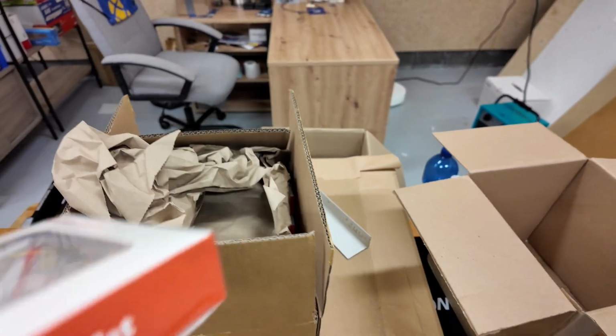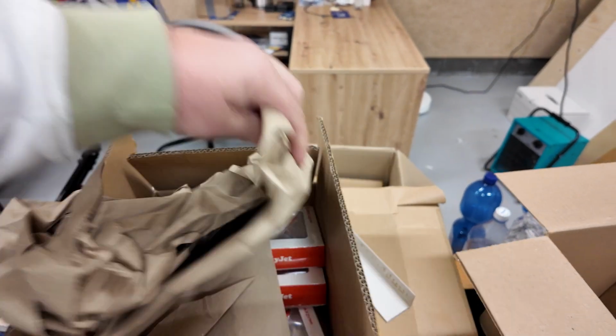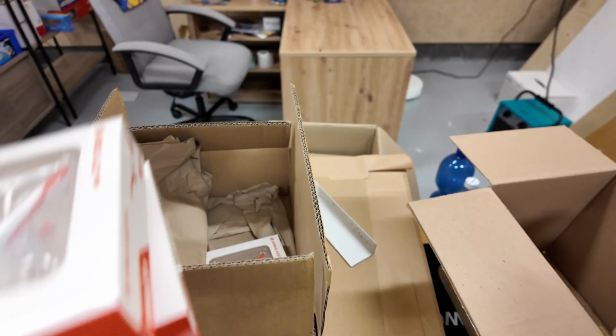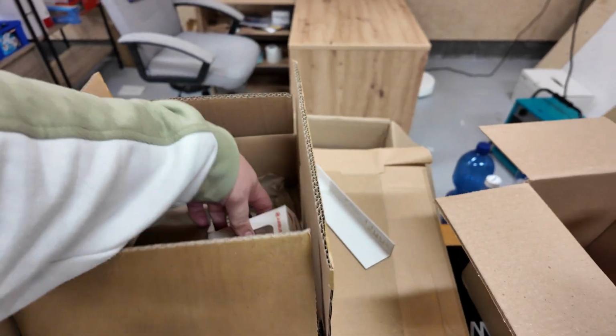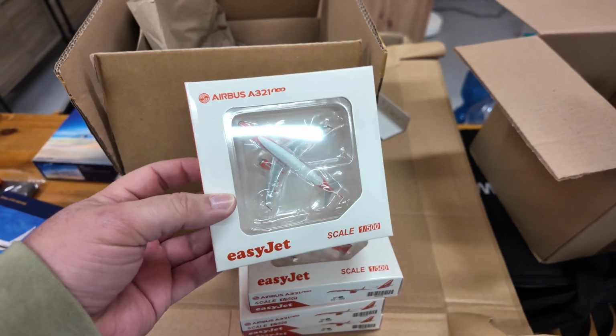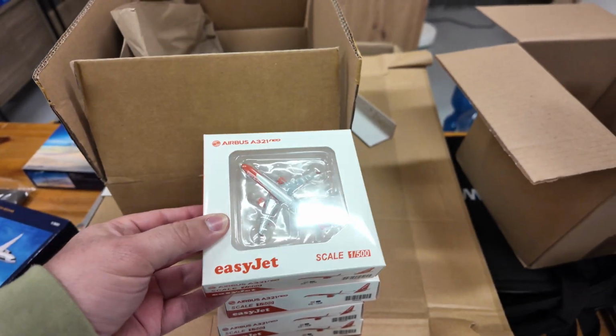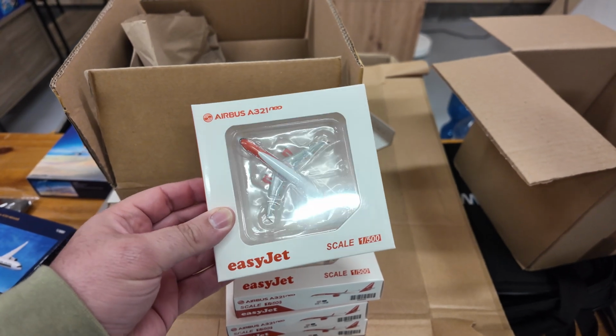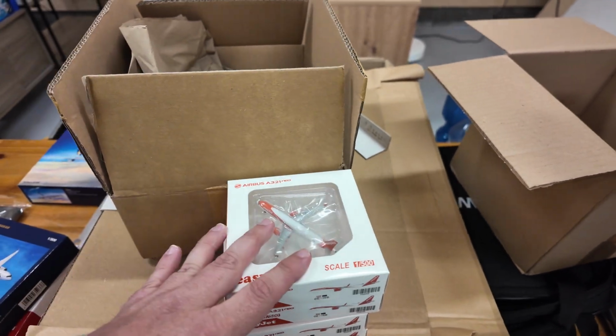So yeah, I received my models. And that means I will, of course, be filming a review of them. I got a few of them, but of course I will just review one of them. But yeah, that's something I want to record today so that we can have it out early January, probably the first week of January, but let's see.